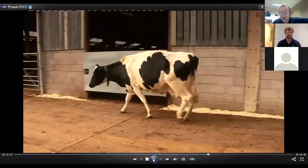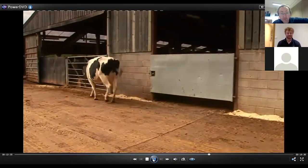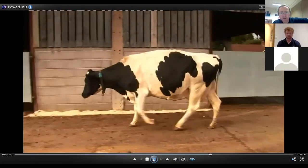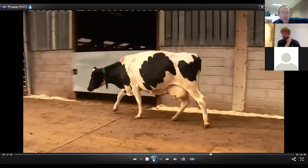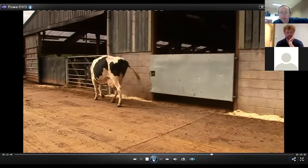So that's a score 2 cow, lame in the back left. I don't know what people thought of that. Again, not as obvious as some of the others, but lame in the back left, slightly arched in the back, and just doesn't want to take proper weight in the back left.